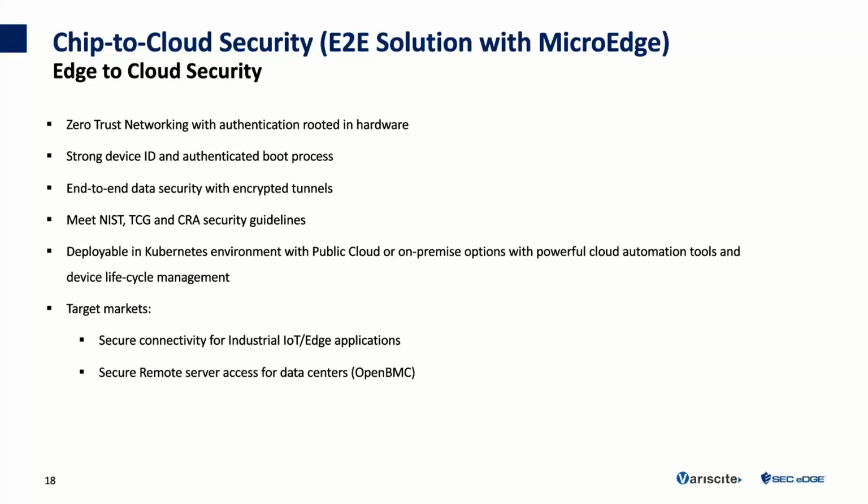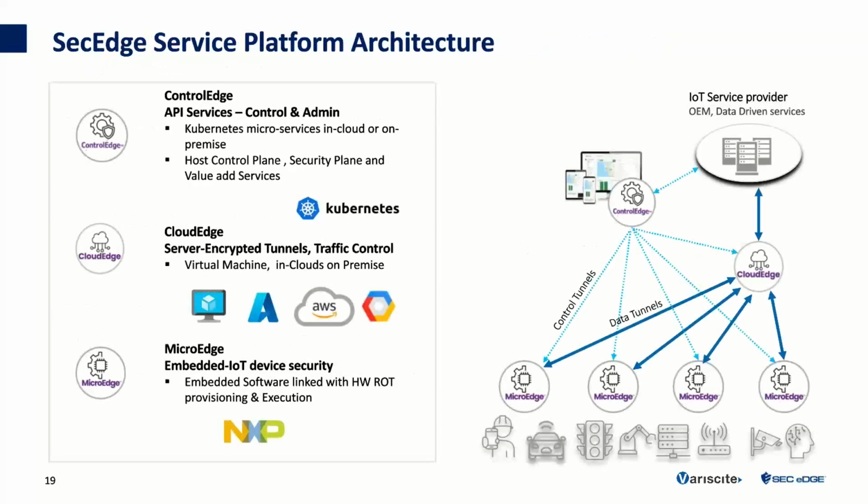So our target markets are the secure connectivity for industrial IoT edge application, as well as another segment in the data center space. We provide security for remote server access through the OpenBMC solution. So here is a high-level view of our architecture. You can see three major components. I will start from the bottom part of this slide.